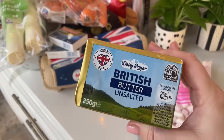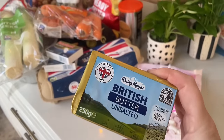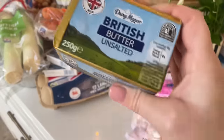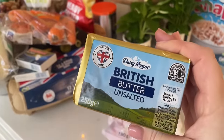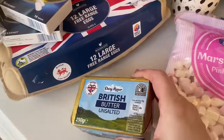British unsalted butter. Now I buy the salted version, you know, to go on the toast and things like that, because it's just absolutely beautiful, isn't it, real butter. And that's in the jar over there, but I've actually bought some unsalted butter for a recipe that we're going to do today, you guys.